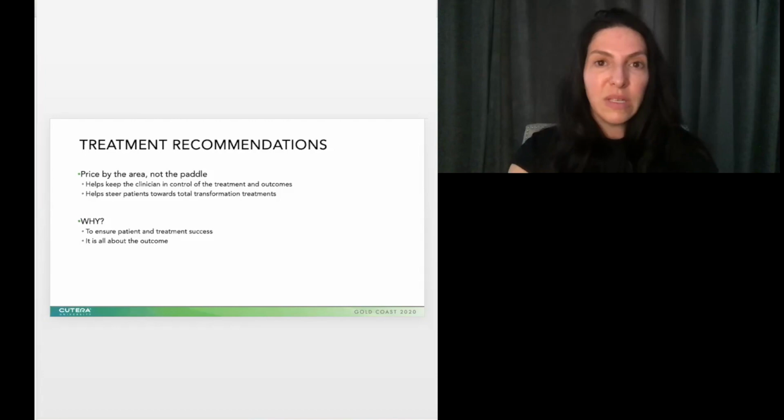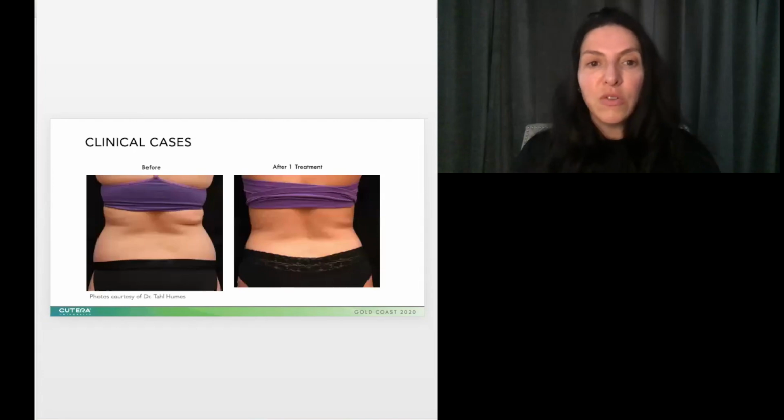In my practice, I always say we sell outcomes, not services. And so our goal here is if our patients want to reduce fat in an area, we're going to work with them on how they can best get that result. So why do we do this? We do it to ensure, again, that they're meeting their goal and also getting the best result they can for their body habitus.